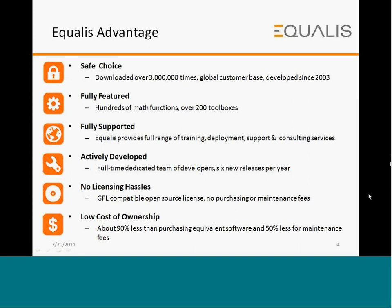It's fully featured, with hundreds of math functions and over 200 toolboxes. Equalus provides a full range of training, deployment, support, and consulting services. A full-time dedicated team of developers, 6 new releases per year, and a GPL-compatible open source license, with no purchasing or maintenance fee. Low cost of ownership: about 90% less than purchasing equivalent software and 50% less for maintenance fee.